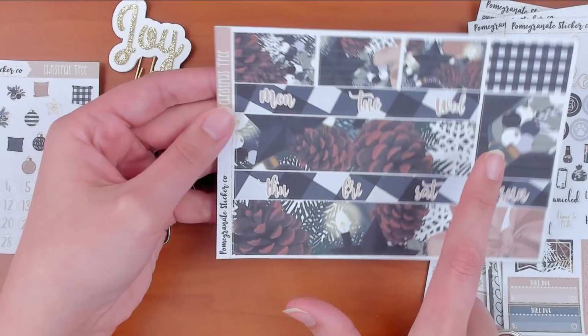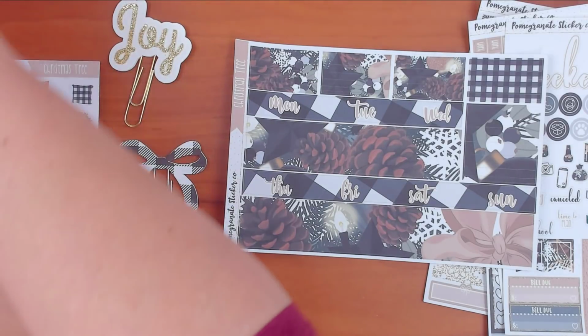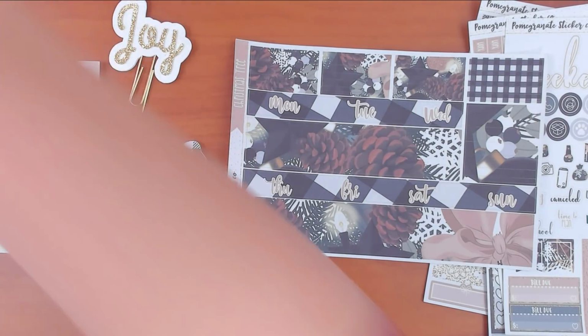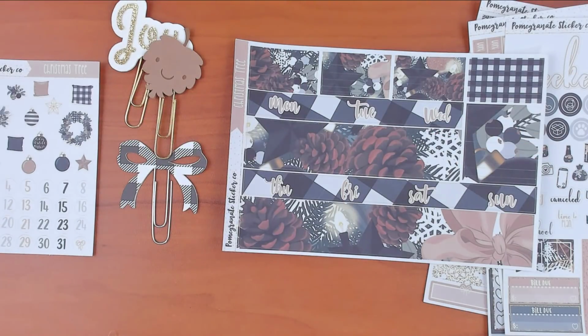I have a pine cone clip. Where's my pine cone? I have a pine cone. Where are you, pine cone? Should be in assorted. There you are. Look. Yay. Now I have 3 clips. And the green Christmas tree. But I think I sold out of that, so oh well.